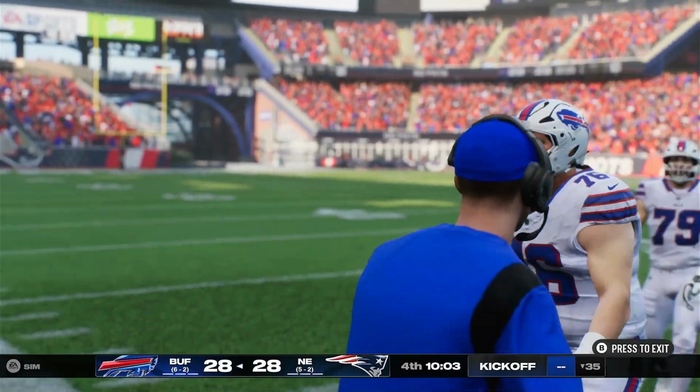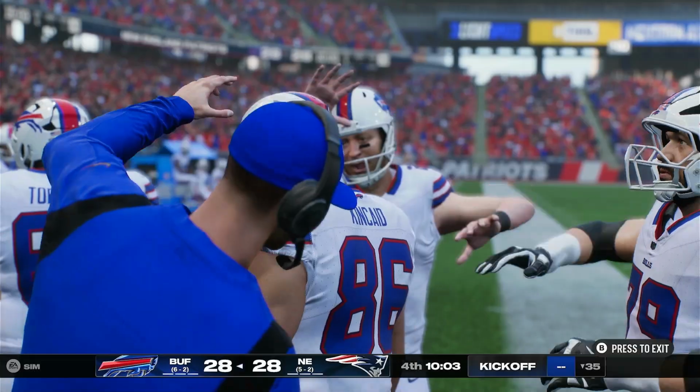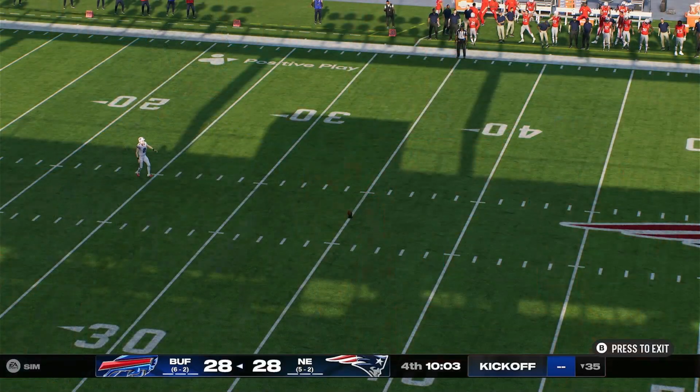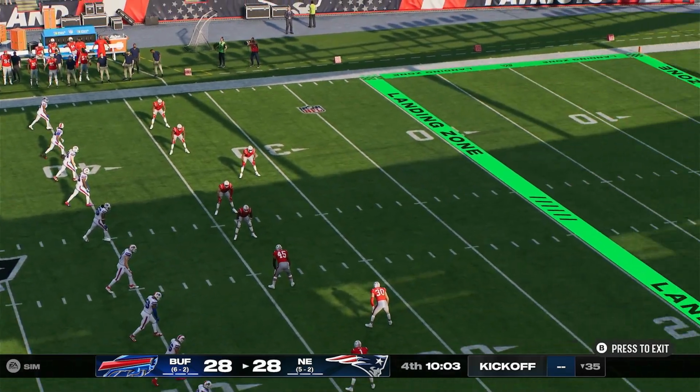Don't forget the extra point. It's up and good. And, partner, we've got a tie game here in the 4th. Well, this one setting up for a great finish. All tied in the 4th as the kick's away.